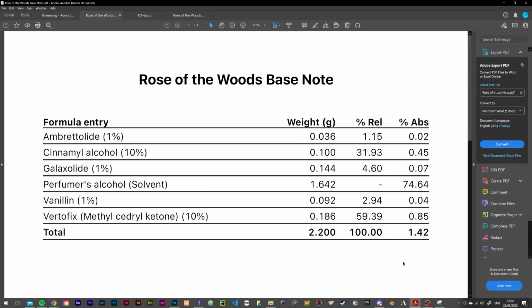So if we go and look at the base note, the one thing that immediately jumps out at me, well, apart from the fact that the base note is quite a low concentration overall, which is quite interesting, even though it still seems to have a fair effect, is that it's got the cinnamyl alcohol and the vanillin. And if you watch my video on the Mexican vanilla and storax accords, which I kind of came up with a few months ago, you'll notice that these are two of the key components of that storax accord.